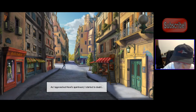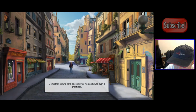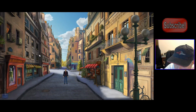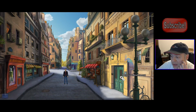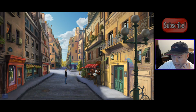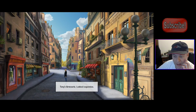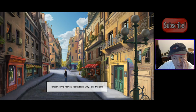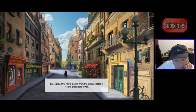As I approached Henri's apartment, I started to doubt whether coming here so soon after his death was such a great idea. Paris sure had a lot of similar-looking cafes. Tony's Brasserie. Looked expensive. There's Gypsy Hotel. Parisian spring fashion. Reminds me why I love this city. I recognize the name Sasha from the charges listed in Henri's credit card letter.